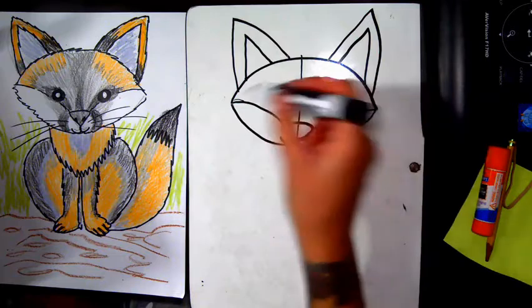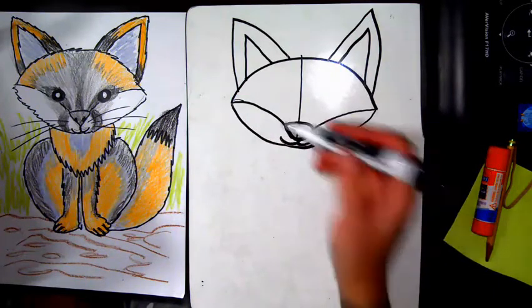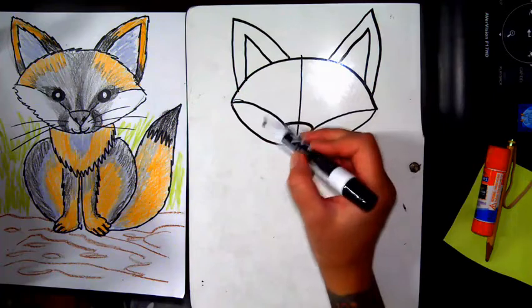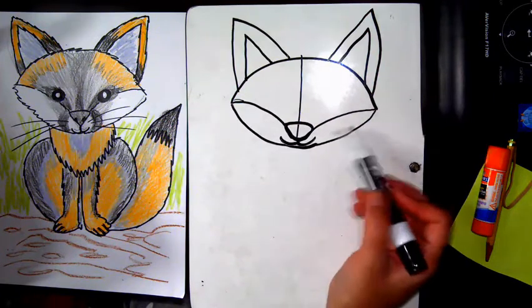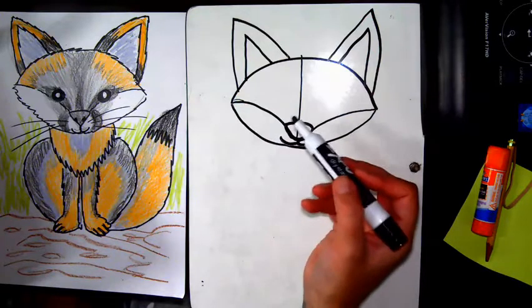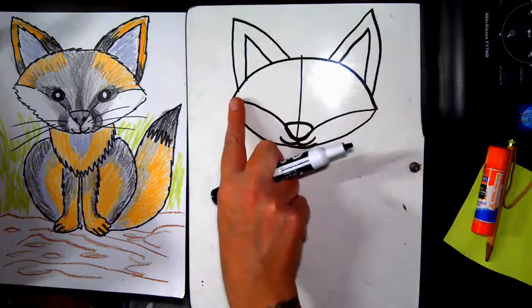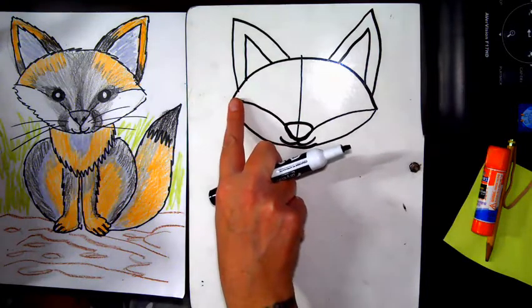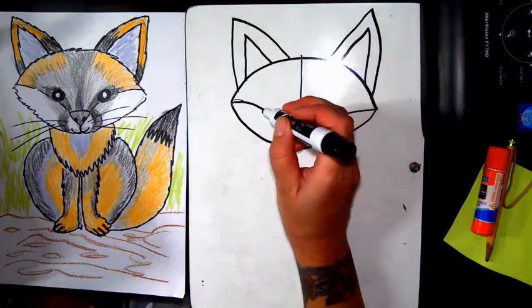Now, because I have these lines here, I can understand where the eyes go better. The eyes sit a little bit above this cheek. The reason why we made this line is because gray foxes have all kinds of colors. They have white, they have gray, they have black, they have orange. And I'm going to make my eye a little bit about halfway between the end and the middle. So it's about right here, and they're just circles.